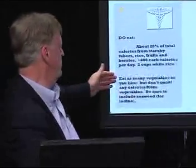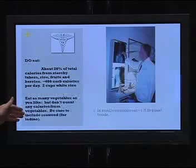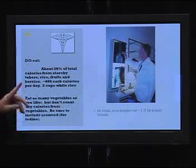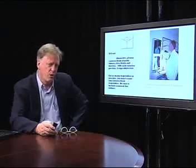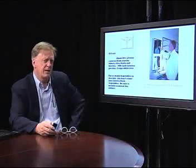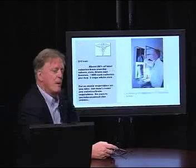Eat as many vegetables as you like, but don't count any calories from vegetables. Be sure to include seaweed for iodine, although some people are saying now that seaweed is a bit toxic because of our ocean, and so they're getting iodine from a nutritional source. And, you know, about 250 micrograms can be a good amount to take per day. It's very safe, it's very low.